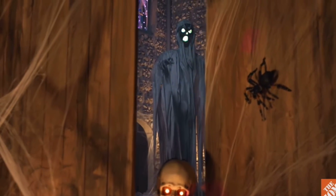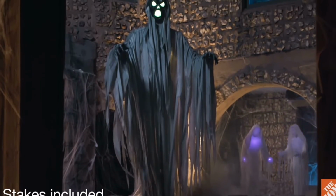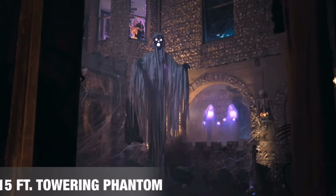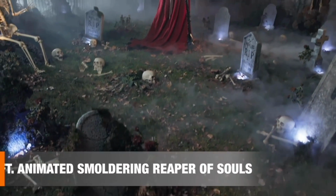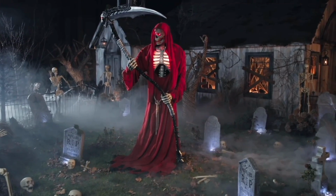And the weather-resistant design stands up to even the most tortured of Fright Nights, for a spectacular scare that's head and shoulders above the rest. Don't hide in the dark, go big with a 15-foot towering phantom. Your salvation is no match for the animated, smoldering Reaper of Souls.